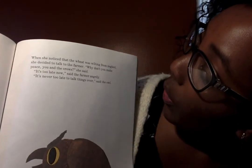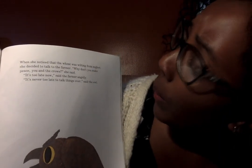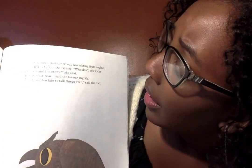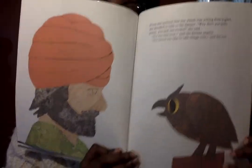When she noticed that the wheat was wilting from neglect, she decided to talk to the farmer. Why don't you make peace with the crows? she said. It's too late now, said the farmer angrily. It's never too late to talk things over, the owl said. It's never too late to talk things over. The owl is right.